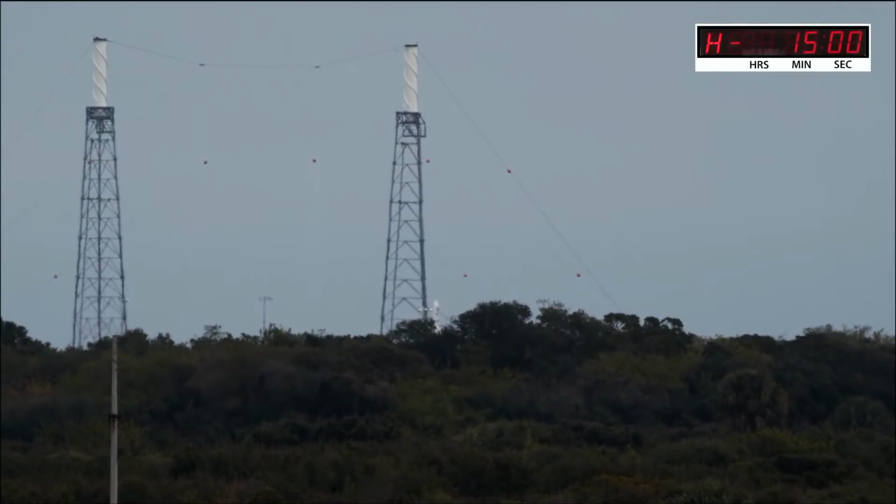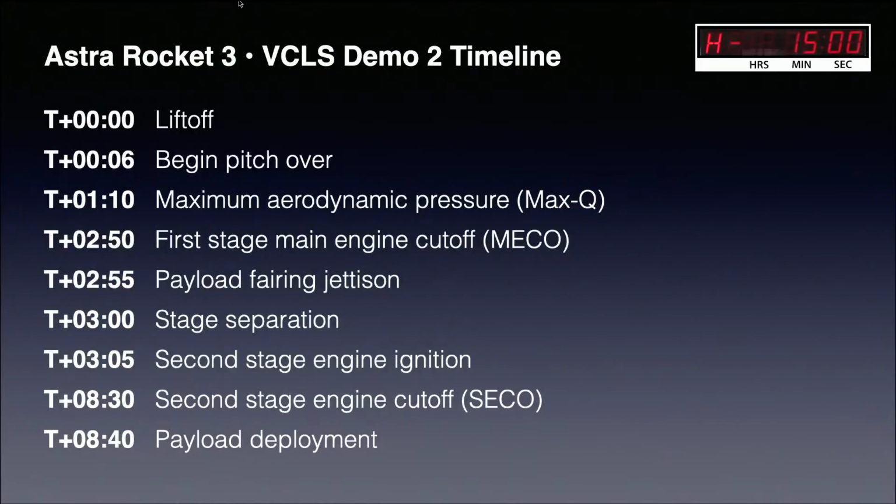The countdown continues to hold at T-minus 15 minutes. We're waiting for a word from Astra on when the countdown will be able to resume. At that point, we'll have a new target launch time to share. Once the Astra Rocket 3.3 rocket lifts off, it'll head northeast over the Atlantic Ocean. At 6 seconds after launch, it'll begin a pitch-over maneuver. Those 5 Delphin engines burning kerosene and liquid oxygen will be producing more than 32,000 pounds of thrust.